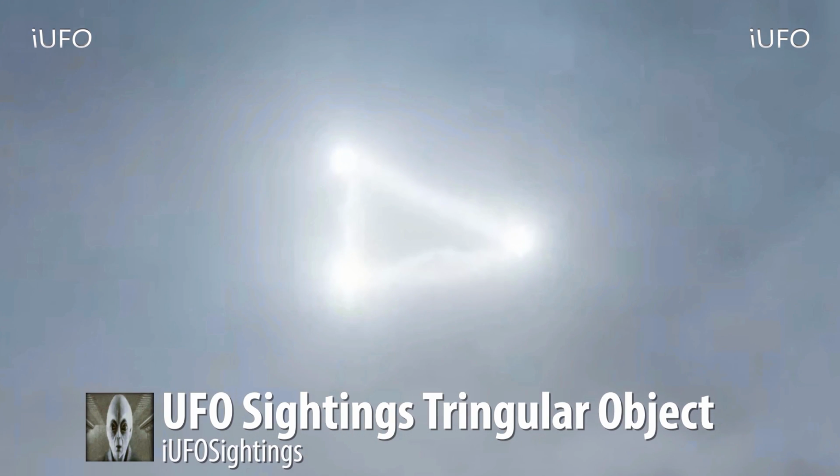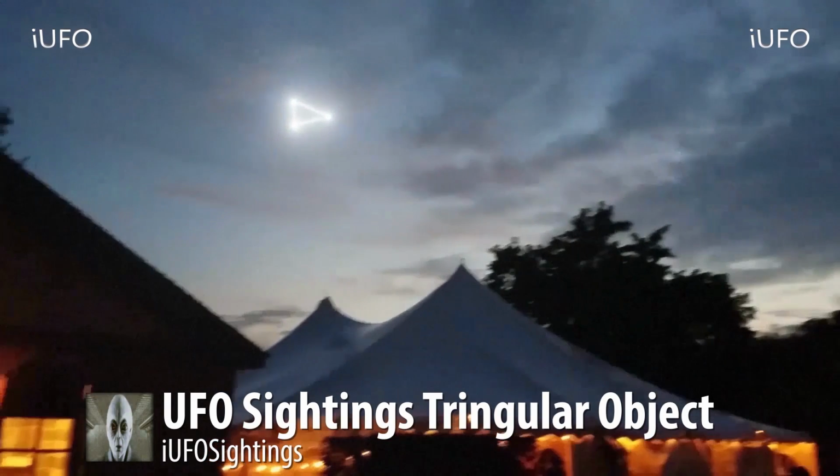Here's the extreme close-up, zoomed in, definitely a triangular shaped object. Three dots, got the lines. You can tell for sure that it is some kind of energy. It definitely could be extraterrestrial. It also could be some kind of test that's going on within our own technology capabilities. Or is it reverse engineering of alien craft? Because you don't see too many of these things with just pure energy.